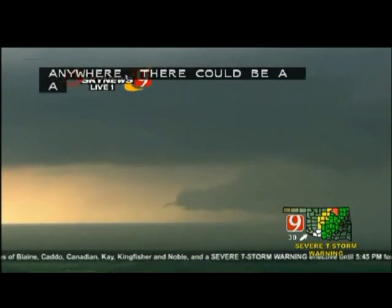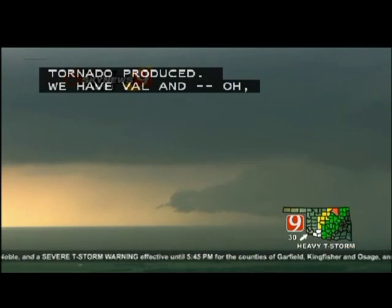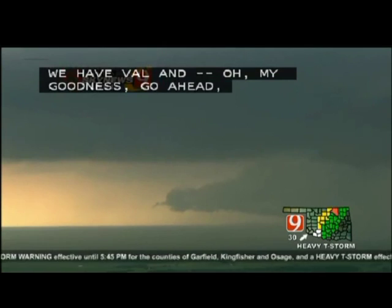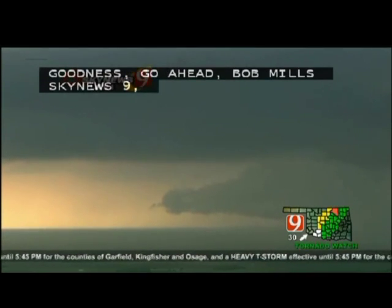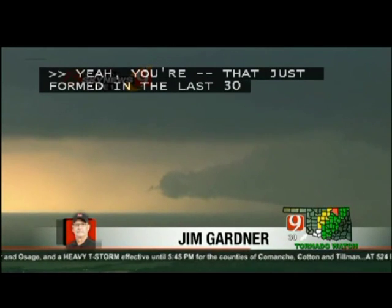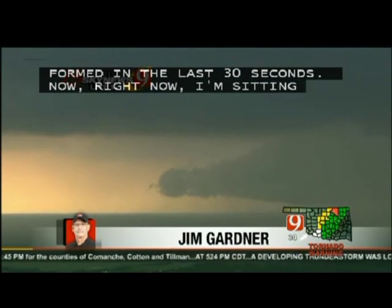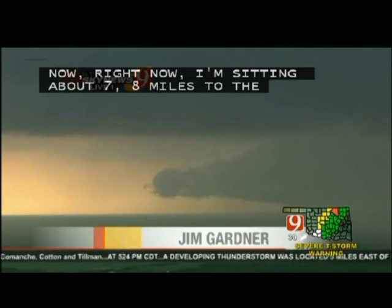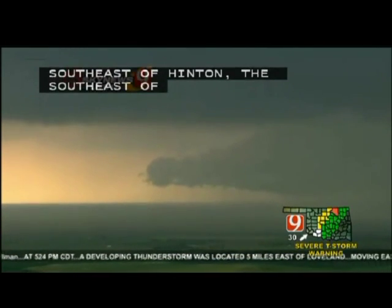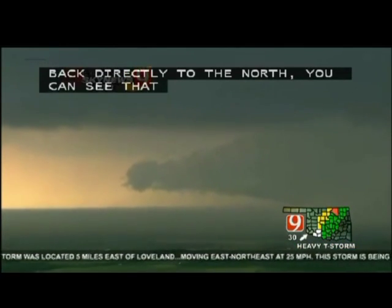Yeah, Gary, you're looking at that, man. That just formed in the last 30 seconds. Right now, I'm sitting approximately 8 miles to the southeast of Hinton, shooting back directly to the north. You can see that huge wall cloud that has just dropped out of that rain shaft as we come around more around the backside here. It's just massive, and this thing is really turning, Gary.